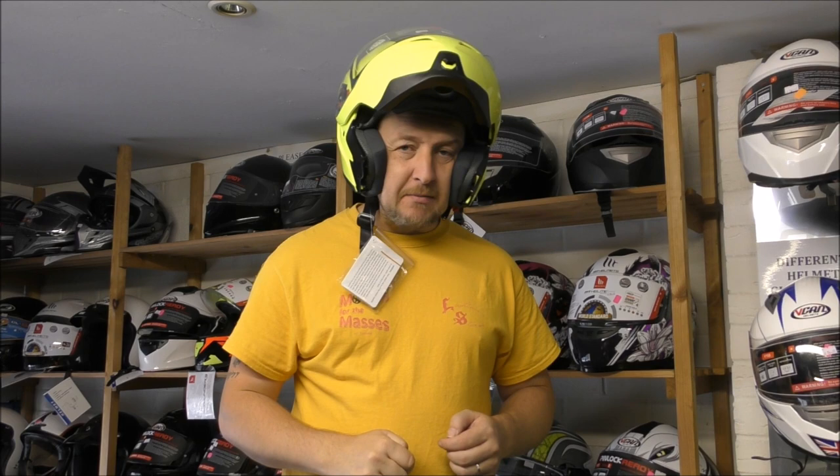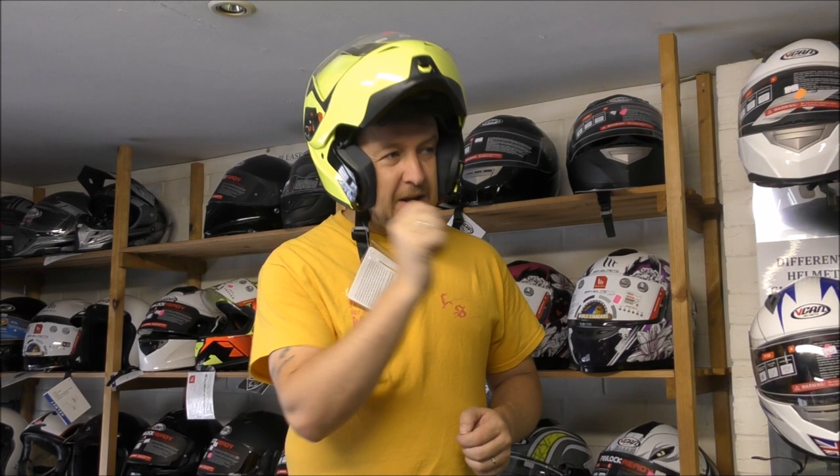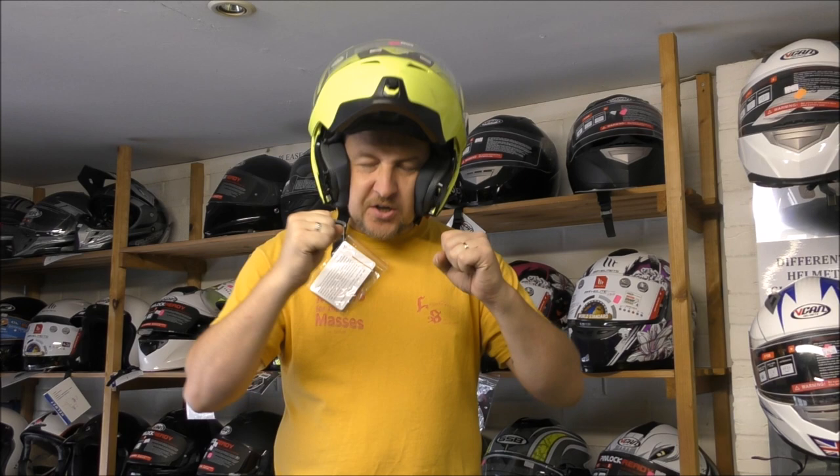And definitely safe, as long as it's got that European standard mark or the DOT mark on it, I don't think you've got much of a problem. Where you get the problems is when you get the cheap import ones that are very flexible, which is why I say get down to the place, try the helmet on, feel the helmet, feel how heavy it is, feel how sturdy it is, stick it on your head before you buy.